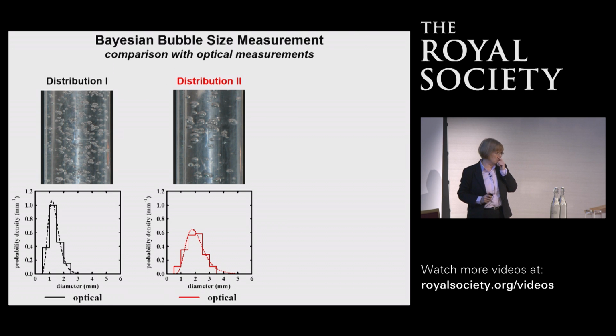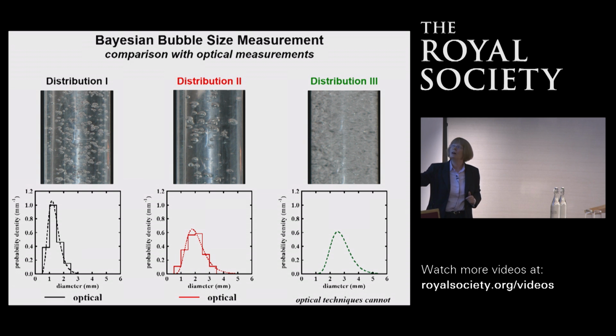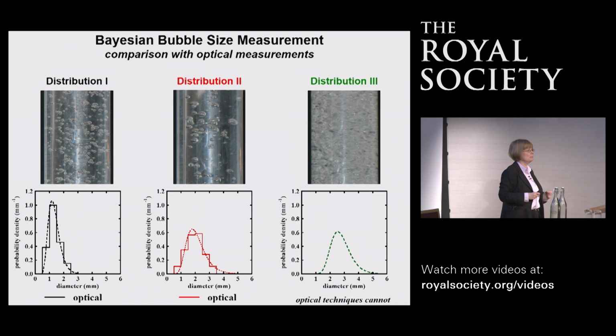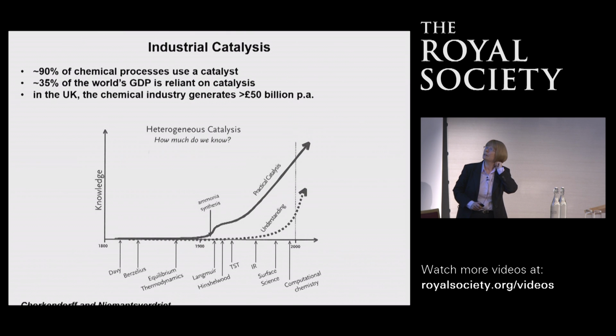So here's an example, 2 different bubble sizes. Here you can obviously take the image, measure off the bubble sizes, and we can compare the optical method with the magnetic resonance method, and they match, mercifully. But come up to here, you're not going to be measuring those bubble sizes off with a ruler from a picture, but the magnetic resonance experiment works perfectly well. So a really neat measurement, which we hope to implement on low field technology to be able to measure bubble size distributions during pipe flows.